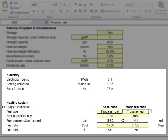But you can see in the base case, to heat hot water for a family of 4, you would need to burn 197.2 gallons of propane. And by adding solar to it, now we only have to burn 44.1 gallons per year. So you can see the nice reduction there. And then down below, you can see where I added the cost per gallon as $3.75. And then below that, it does a quick calculation to say that the money that you would spend in buying 197.2 gallons of propane would be $739. And of course, the reduced number is $166. So in my analysis, what I did is I subtracted 44.1 gallons from the 197.2 gallons, and that's how I ended up with that 153 or so gallons that I used in my analysis.